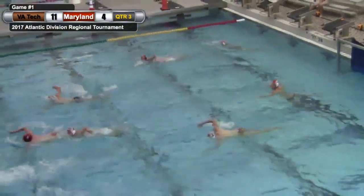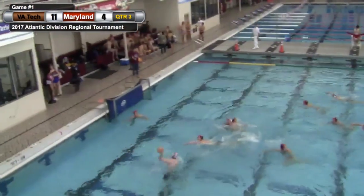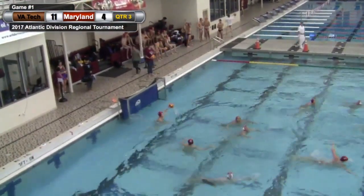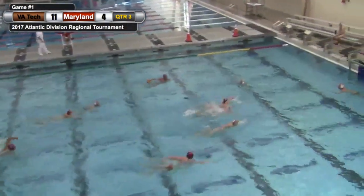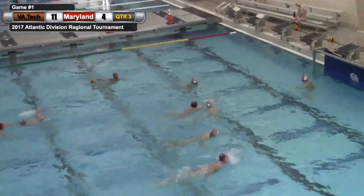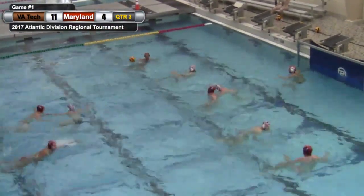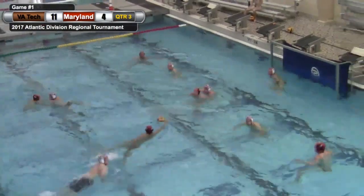In possession, Maryland down 7. Less than a couple minutes to go in quarter 3. We have 4 7-minute quarters. That's going to be saved there by the keeper for the Hokies. Here comes Virginia Tech. Both of these teams are receiving votes in the CWPA club polls. Virginia Tech finishes 4-0 this weekend and will most likely move into the top 20.